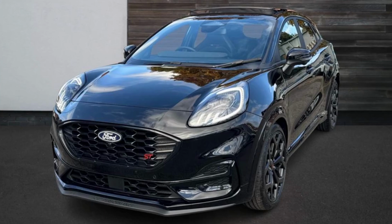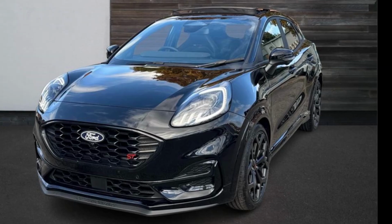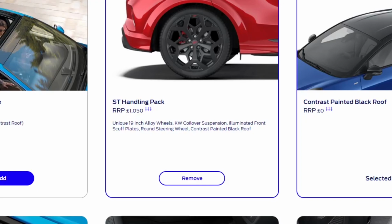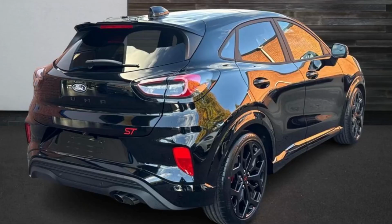This is possibly one of the last Fords going with the handling pack, which they often reserve for stuff like, I've driven a lot of Ford Focus ST track packs, and that has essentially a handling pack. It's called a track pack, and that gives you that lower adjustable suspension. I'm not 100% sure if this is adjustable. It just says KW coilover suspension. I guess that's something to research and find out if you can actually tinker with this to make it even more sporty. The likelihood is it's going to make it a firmer ride, but it'll also make it a very fun car.